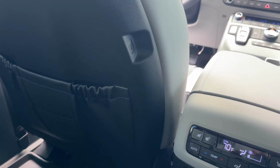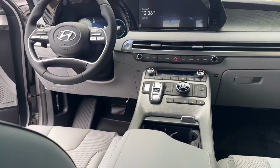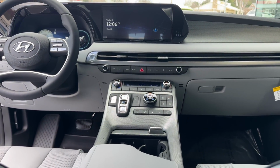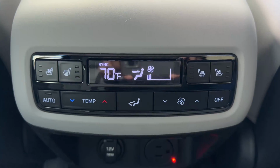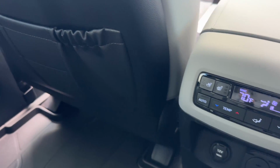And another thing to keep in mind about the SEL premium packages or even the Palisade Limiteds, you actually have physical buttons for your HVAC. When you move up to the Calligraphy, they actually give you a screen to interact with for the HVAC. I prefer the buttons, so that's another reason why I think SEL Premium is the way to go.